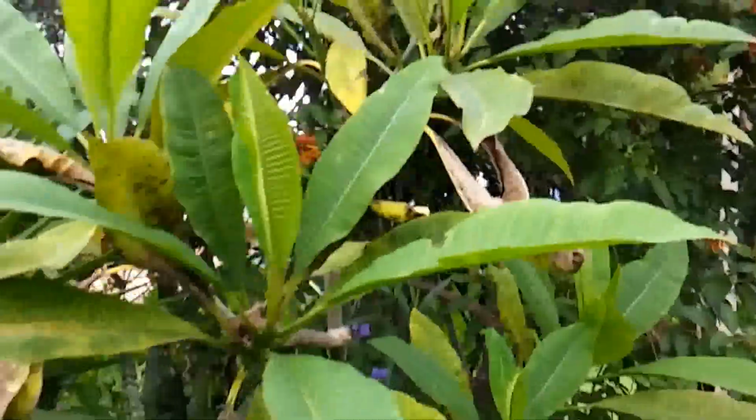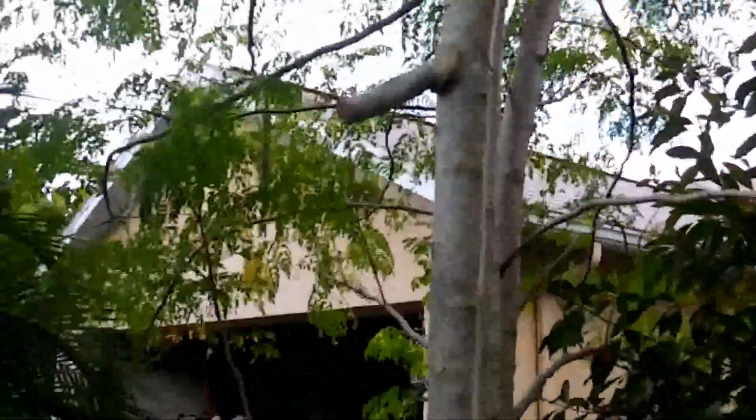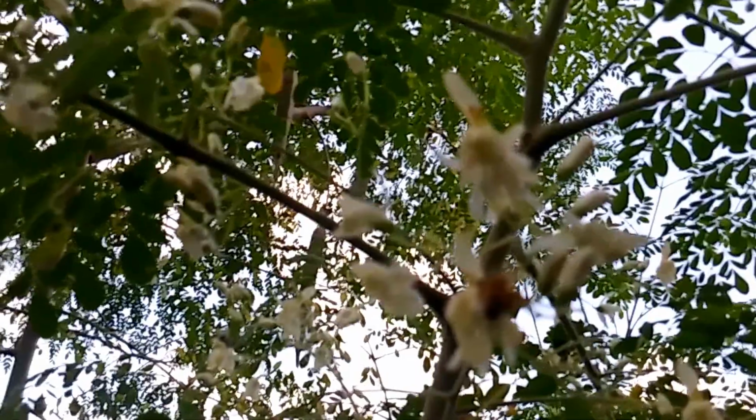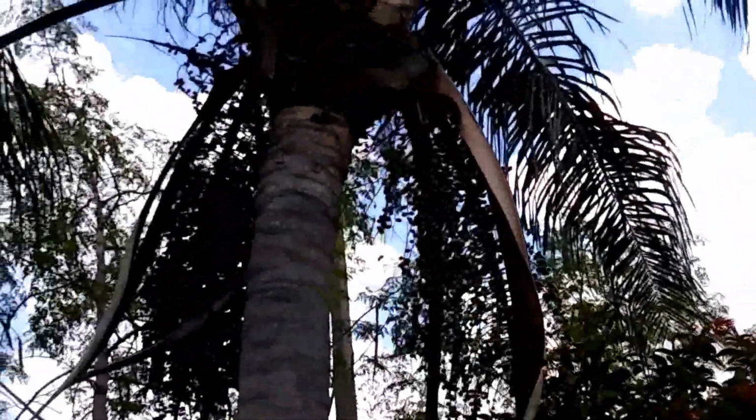I don't know where it went off to. Kind of trim this up a little bit. This actually blew off during a storm, and then it grew, and it's grown up since. And got some blooms. I gotta trim that tree, this palm tree.